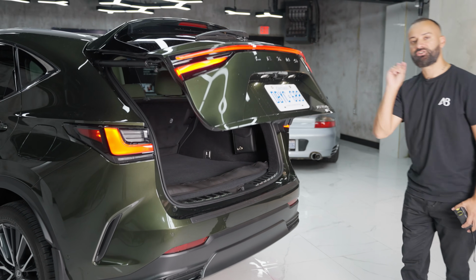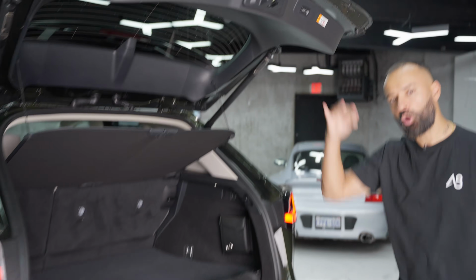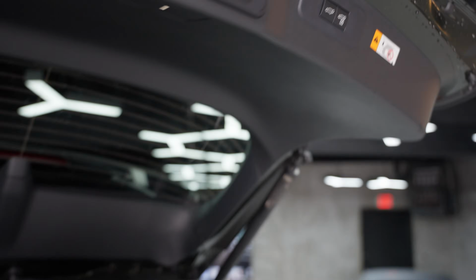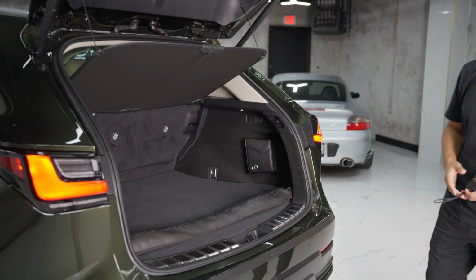Now the tailgate has 2 buttons. One to close the tailgate and set the height, and the other one is to hit and walk away from the vehicle. The tailgate closes and all the doors in the vehicle lock.